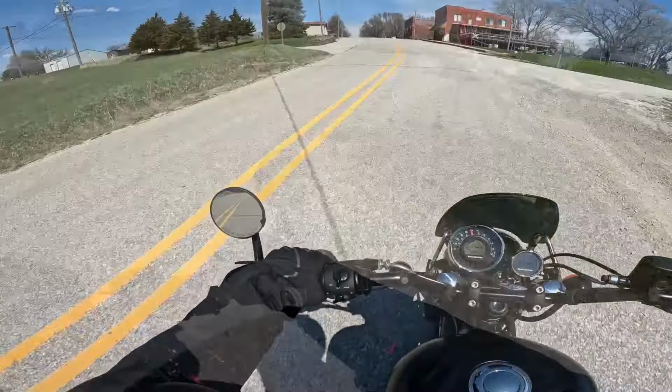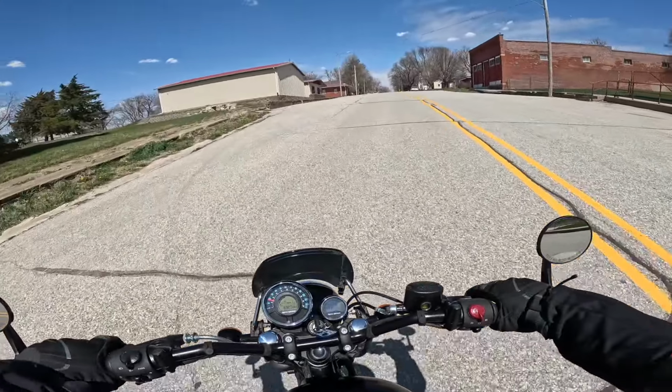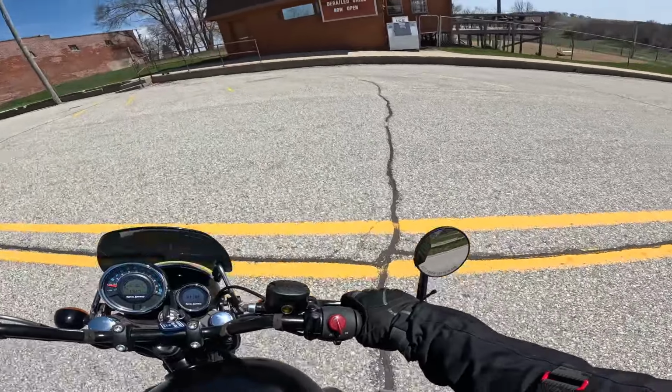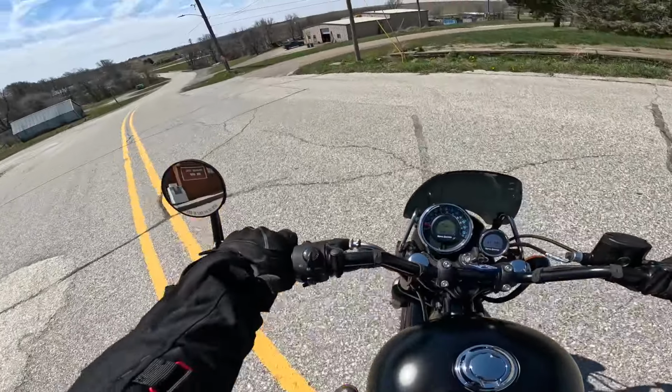Beautiful little bike. Nobody behind us. Let's do our little spin test right here. Check this out, huh? Look at that. Absolutely amazing handling. Very good feel.